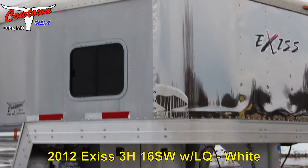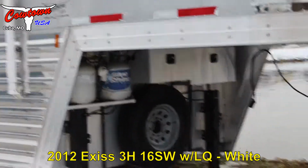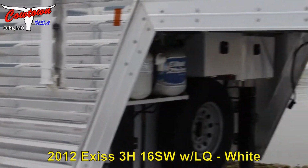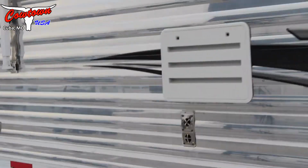Hi guys, Rick Damon here with Cowtown USA with a 2012 Exiss 3-horse with a 16-foot short wall, completely armor plated down the side, polished armor plating, dual hydraulic jacks, got your nice awning on the side of it. Let me kind of take you around here.